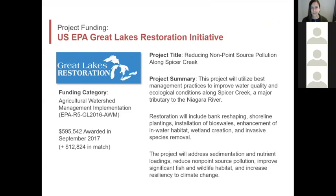And then about a year and a half after that initial site visit, we were able to secure funding to advance this work through the Great Lakes Restoration Initiative. So we were awarded close to $600,000 to complete restoration. And the main goals of this funding were to improve both water quality and ecological conditions along Spicer Creek. So we're very thankful to this program for supporting this project. And that concludes my slide. So I will hand it over to Erica at this point to get into the details of sustainable management strategies.